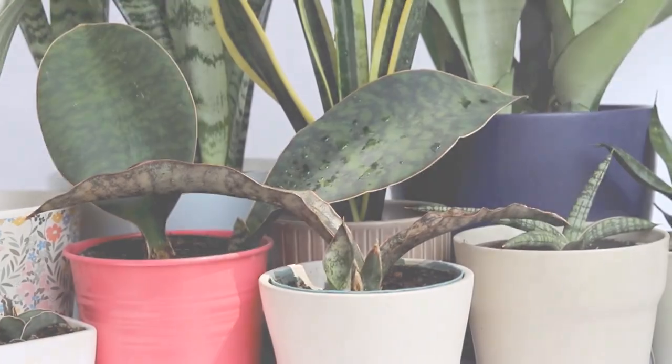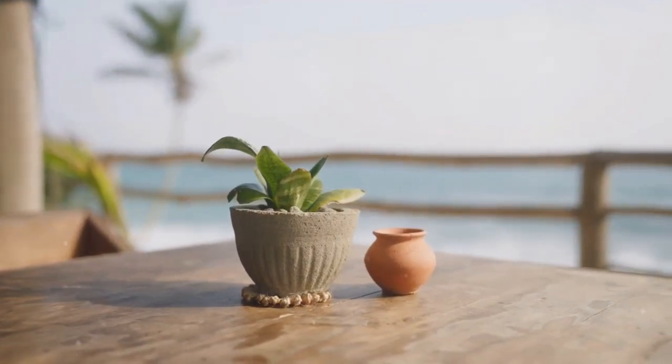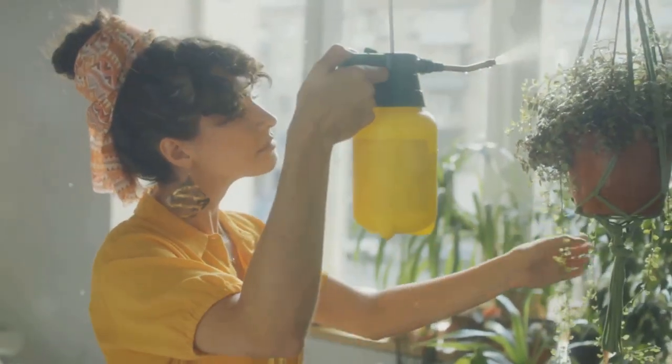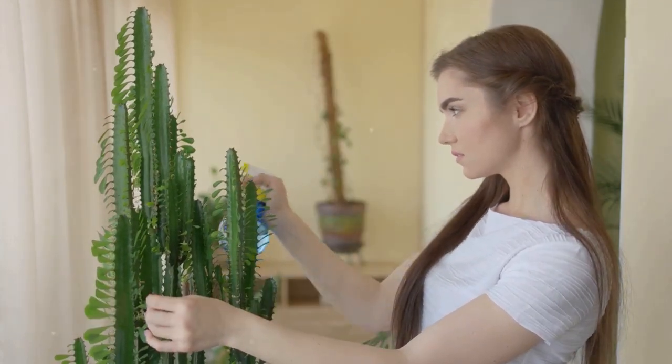So there you have it, our top 5 indoor plants for a vibrant home. From the resilient snake plant to the charming peace lily, each of these plants brings a unique blend of beauty and benefits. They purify your air, boost your mood, and transform your living space into a lush, vibrant oasis. Isn't it wonderful how a little greenery can make such a big difference?